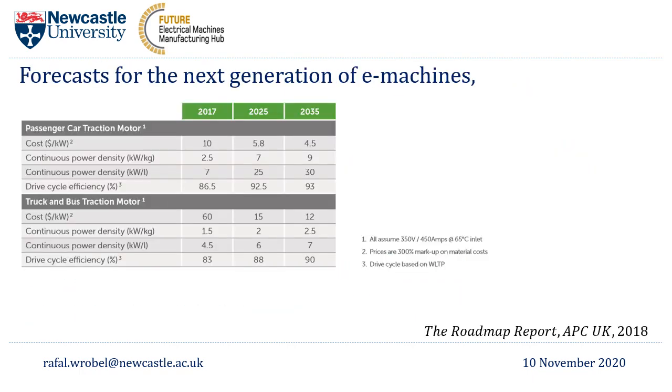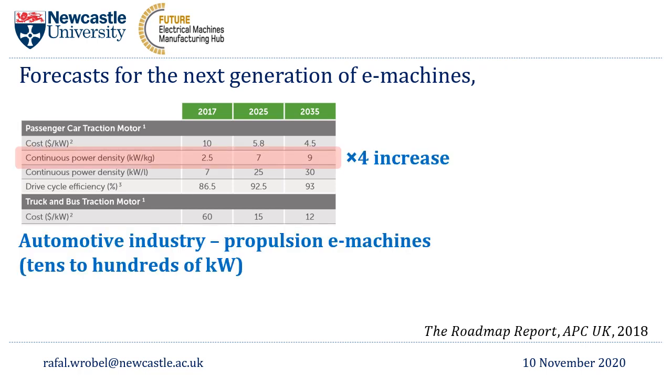When reviewing alternative technology forecast and road mapping documents like this one developed by Advanced Propulsion Center UK, here we have a snapshot of which, it is evident that we are faced with a considerable technological challenge. For example, increase in power density of electrical machines by factor of 4 in the next 15 years. Also, decrease in cost and increase in efficiency.